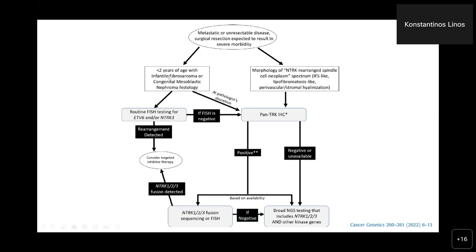and if the patient is less than 2 years old, and you think it's infantile fibrosarcoma or congenital mesoblastic nephroma histology, both of them have NTRK fusion. So it's reasonable to go first to FISH. Fluorescent in situ hybridization is cheaper and faster, but of course, it's not next generation sequencing, and it only detects one partner. And if the FISH is positive, then you can say, okay, it's an infantile fibrosarcoma or congenital mesoblastic nephroma, and then you can consider targeted inhibitor therapy.